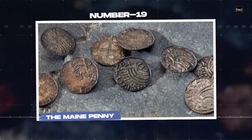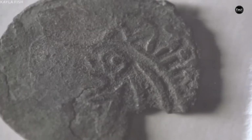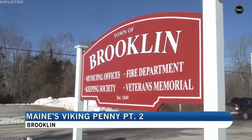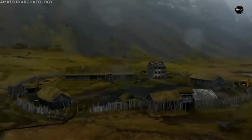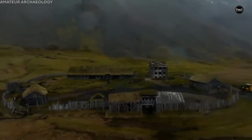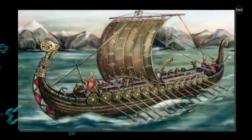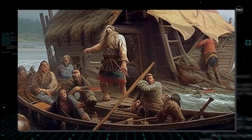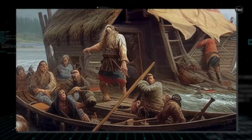Number 19. The Maine Penny. The Maine Penny, also known as the Goddard coin, is a Norwegian silver coin discovered in 1957 at the Goddard Archaeological Site in Brooklyn, Maine. The coin, which dates back to the 11th century CE, has been a subject of controversy and debate as it suggests possible contact between Norse explorers and the indigenous peoples of North America before the arrival of Columbus.